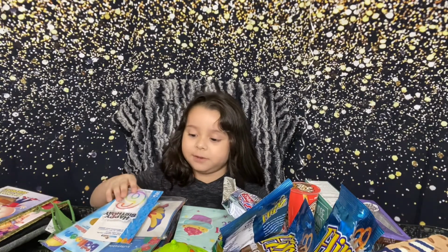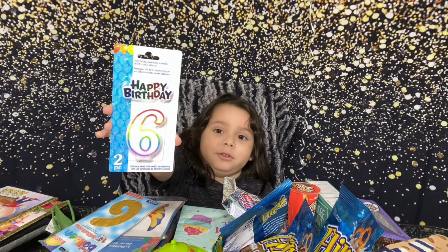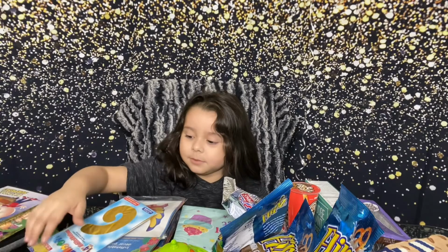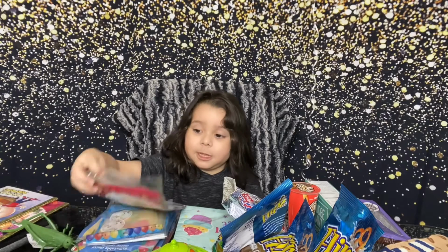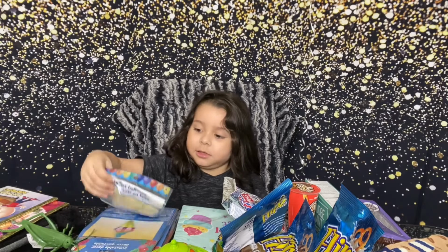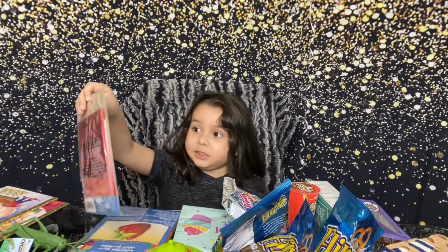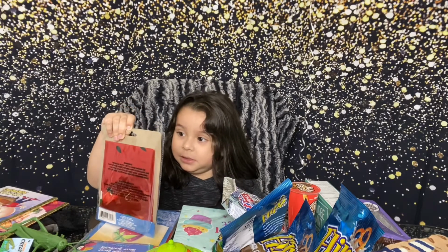So first things first, I want to show you my 6th birthday candle. I'm gonna be 6 years old, and I'm gonna be a big boy. I have my 6th balloon for my birthday, and a toucan, some balloons for my birthday, an ice cream, and a watermelon. It's 26 inches.